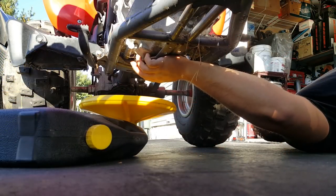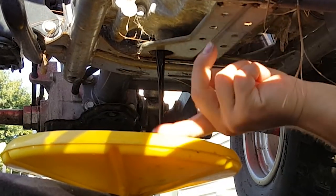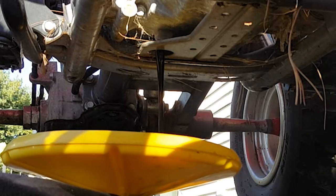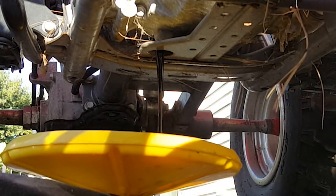And one last thing before we get to the carb, I want to change the fluids out in this machine. I want to change the engine oil, and I'm also going to do the rear differential fluid. The 250EX is actually a shaft-driven quad, so there's no chain. You have the rear differential, and I'm going to show you how to change that out right now.